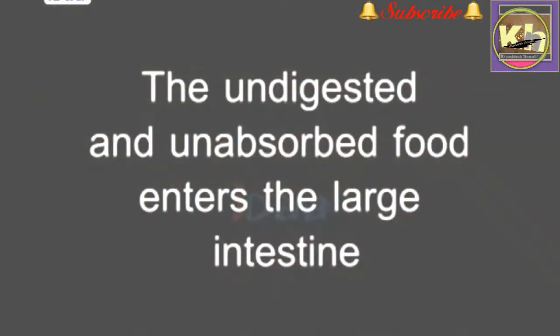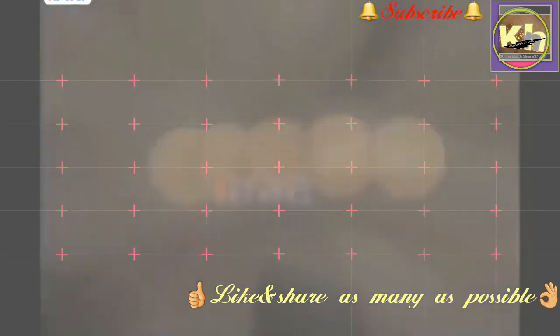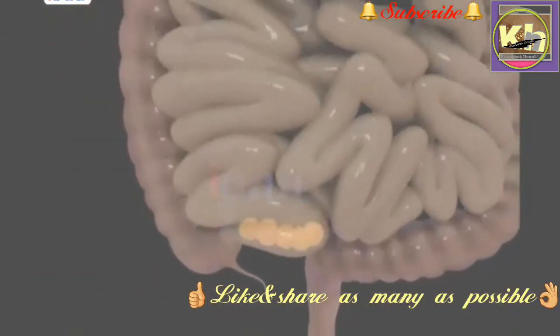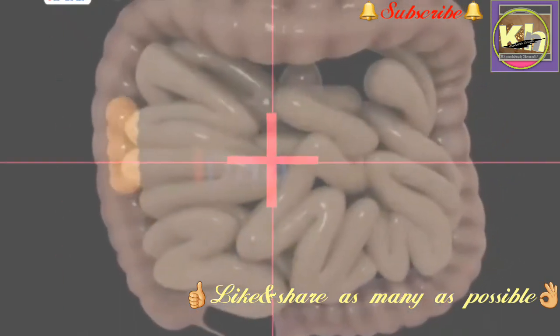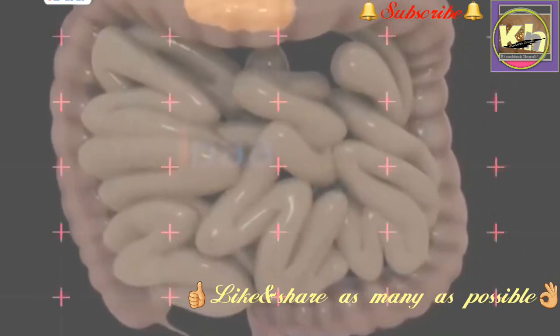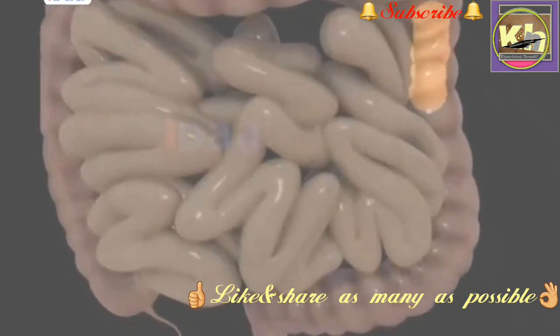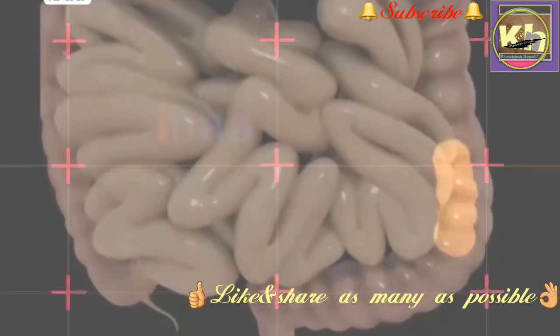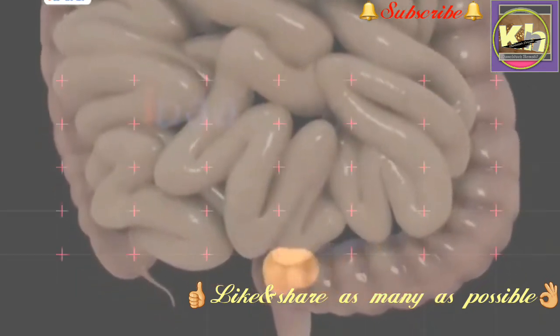Unabsorbed food enters the large intestine. The large intestine is wider than the small intestine and measures 1.5 meters in length. Once the undigested food enters the large intestine, it absorbs water and some salts from it and passes the remaining waste into the rectum. Here it remains as semi-solid fecal matter.